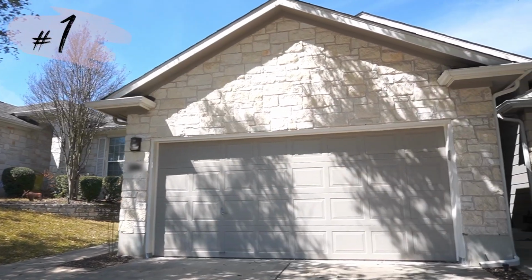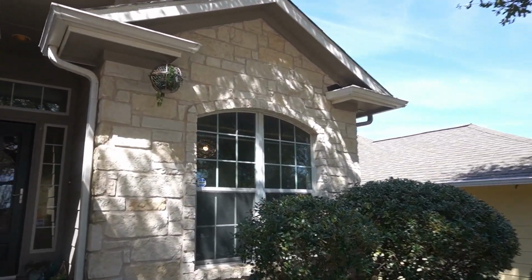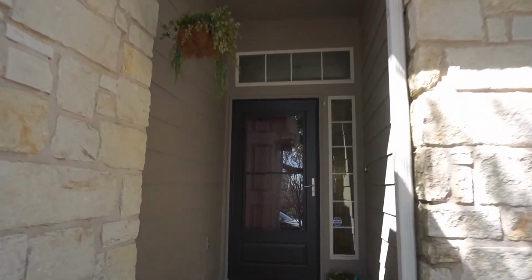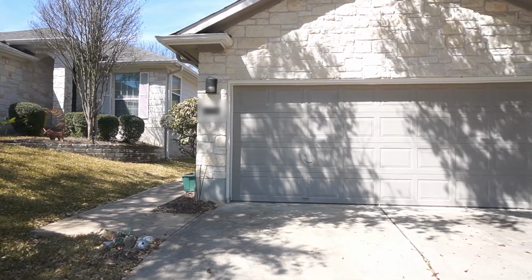The first home that I looked at was a 3-bedroom, 2-bathroom, approximately 1,500 square feet. Just a cute little 1-story single family home, and it was going for $435,000. I mentioned this in previous videos, but just for reference, I was trying to stay within about $500,000 as my budget. That's just because that's kind of what my budget needs to be for the type of home that I'm trying to buy in Austin, Texas, with the way that the market is right now.